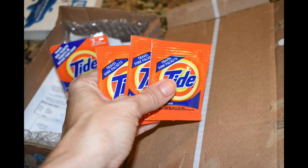One travel essential for guys that might be really easy to pack is the little Tide sink packets. You can wash 3 undershirts or some exercise shorts or shirts that are quick drying inside a sink and be done with it, and you don't have to pack as much.